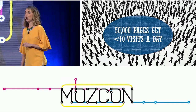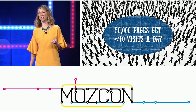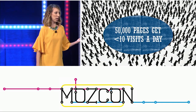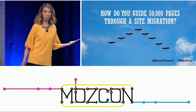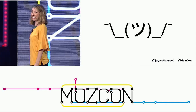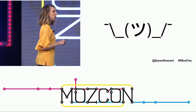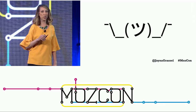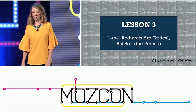Fun fact for you is that on Dick's site, we have 50,000 pages that get less than 10 visits a day. And so the question then becomes, how do you guide 50,000 pages through a migration? I don't know. It gets really, really hard. It's a lot of volume. We have a very large e-commerce website, and it's hard to devote all the attention, especially when you're talking about a lot of pages. So lesson 3, redirects.